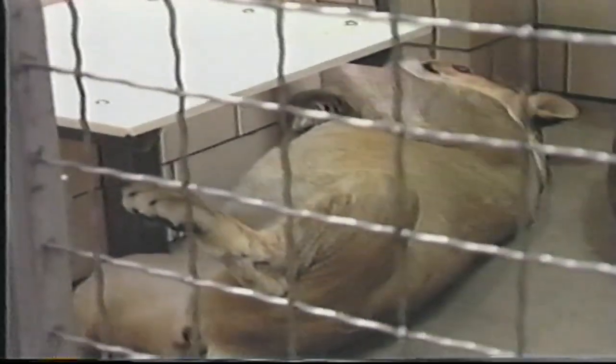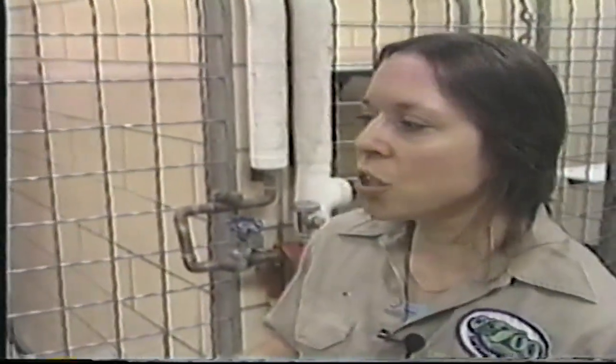These are two lionesses. They're the wives of the big male we already looked at. Right now, you see these cats are inside, but we rotate two sets of animals every day. So we have two prides of lions. The younger pride is out right now, and there's also three of them, a male and two females. And so today is the day that this pride stays indoors.